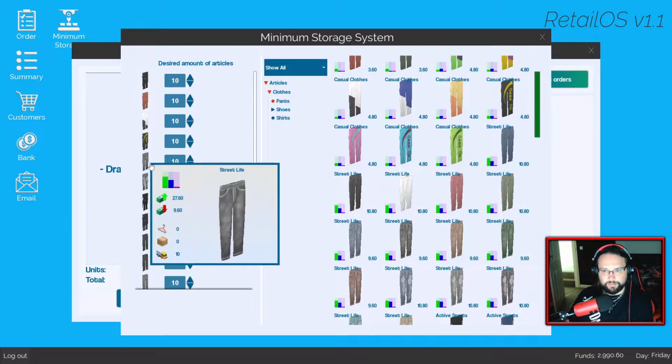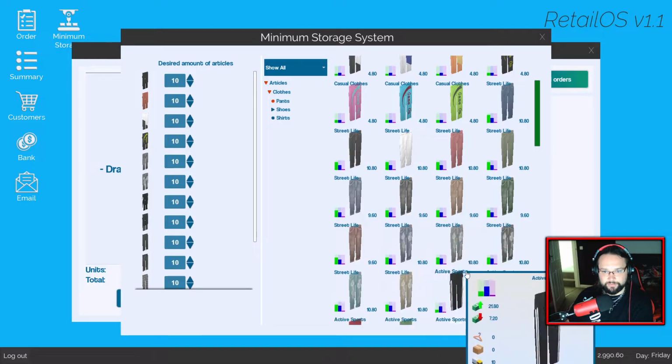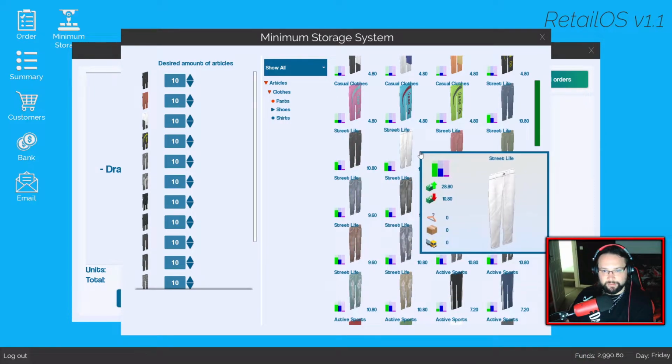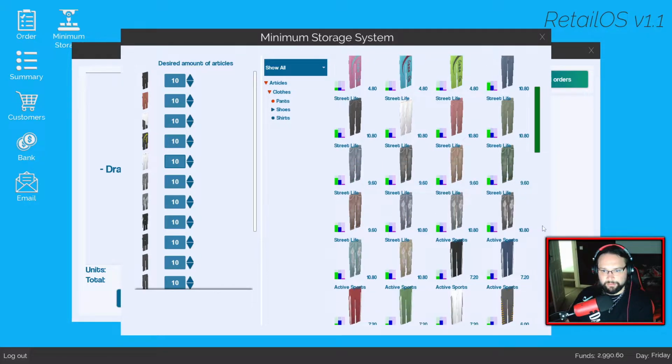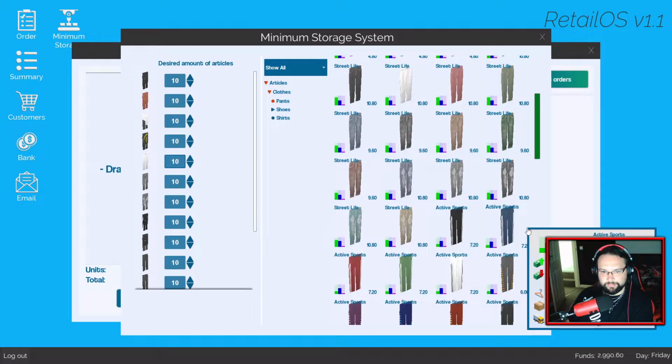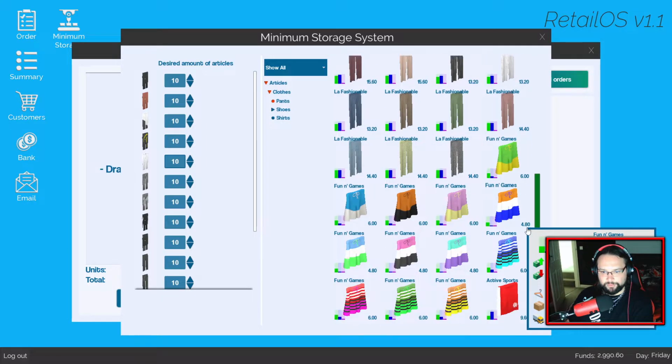I've got the 960 and the 1080 ones. Is it them 1080 ones? No, it's the ripped 1080 ones. Let's go for them 1080 ones. 960, 1080. Is there any of the street life further down?